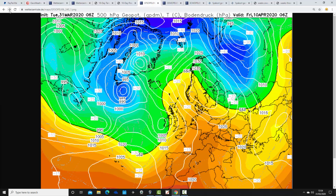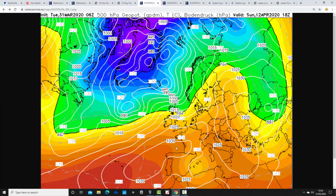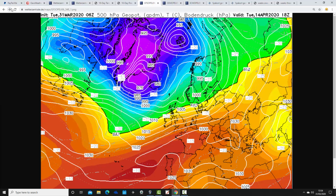As we get to day 10, the high pressure is trying to get itself up towards Scandinavia. Low pressure is out to our west. So at this point, probably going a bit more unsettled again, but should be relatively warm. And then into the more extended range, we start to get this area of high pressure reaching in from the Azores in towards France, Spain and Portugal. Low pressure again remains out to the north and west of the country. We go rather flat and rather zonal again as we go towards the middle of April.